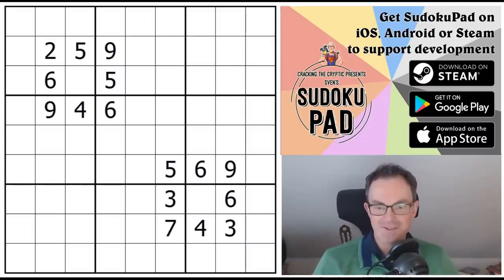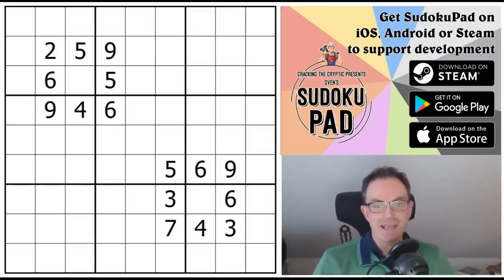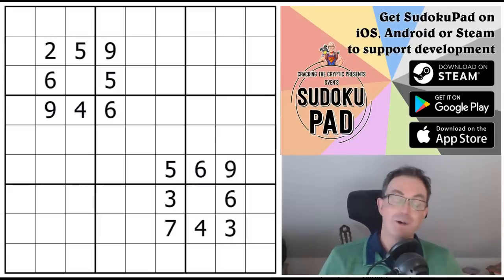One of the great constructors in the world of Sudoku is, I think, trolling me with this puzzle today. The puzzle on the screen is called XY Difference Sudoku, and it is by Clover.